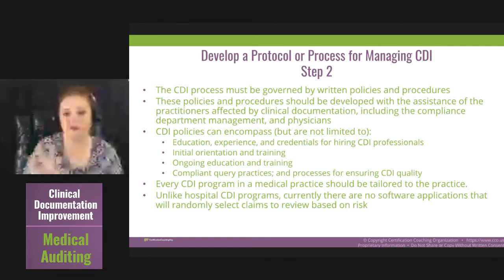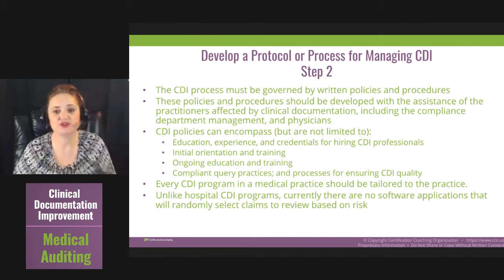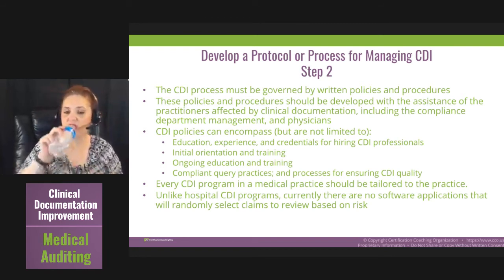Going to be set up for all of the departments as well as the provider, and they're not going to be limited to education, experience, and credentials for hiring a CDI professional, if you need to have one, initial orientation and training, ongoing education and training, again, and compliant query practices and processes for ensuring CDI quality. That's what we're working towards.